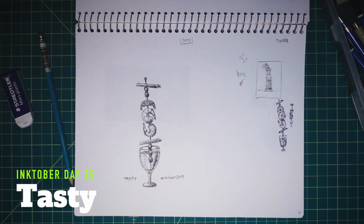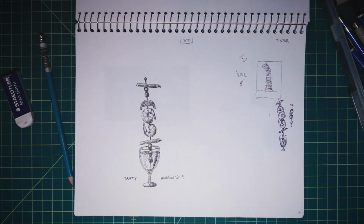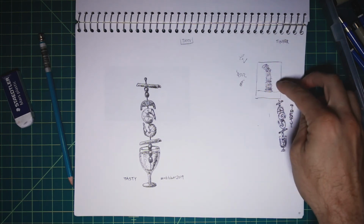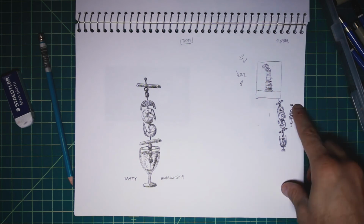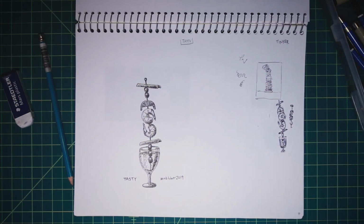Next is the word tasty. Get in my belly! I thought of a burger, because I love burgers. They're my favorite food. I think they are really tasty. But after I saw the Leaning Tower, it made me think of a burger on a Bloody Mary that I've seen online, where there's this ridiculous amount of food on top of this Bloody Mary. And then thought maybe the food could be letters.